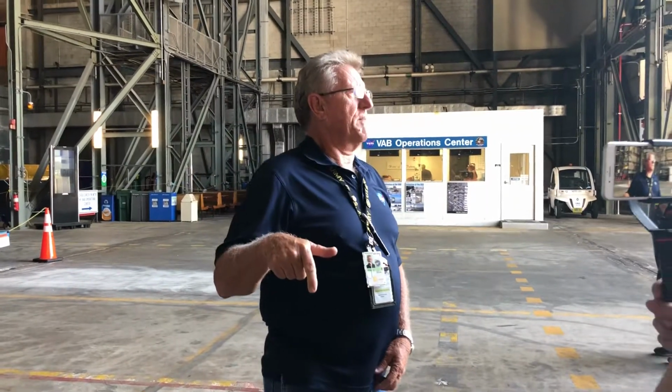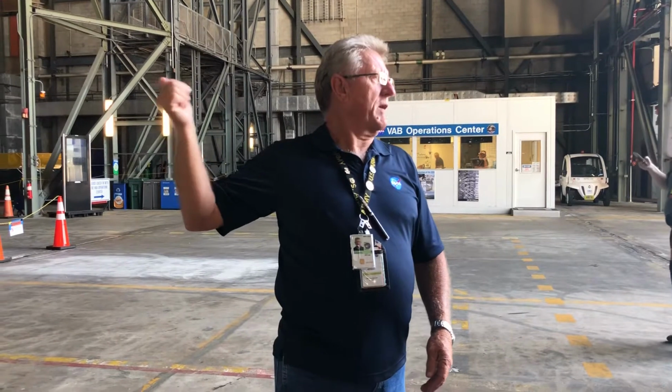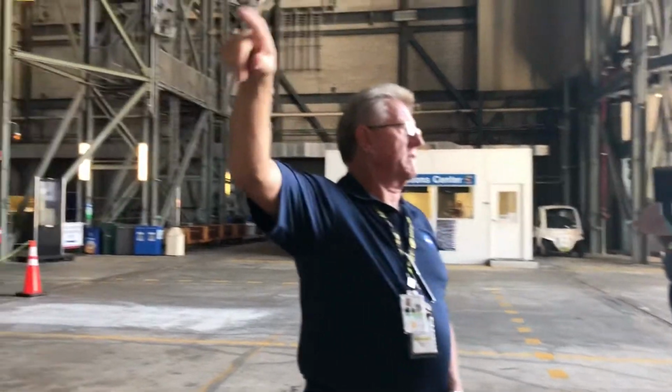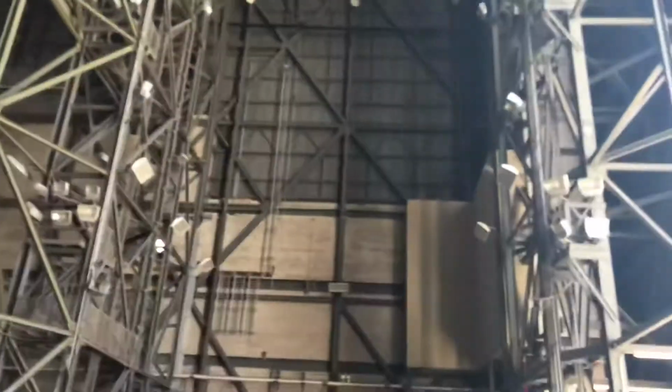This was built for the Apollo program, going to the moon, stuff like that. The first stage of the Apollo program, the boosters, was set down in the middle of the transfer route. Over here in these high bays is where the second stage went. Over there was the third stage. Down there, those are left over from the Apollo days.